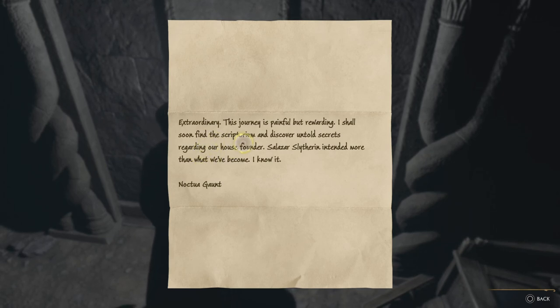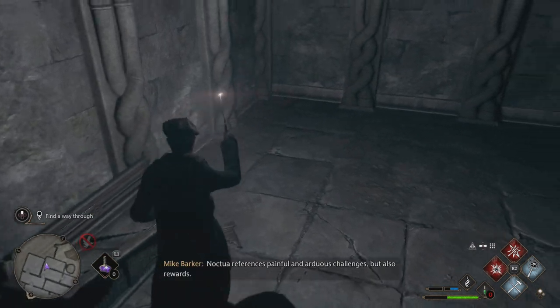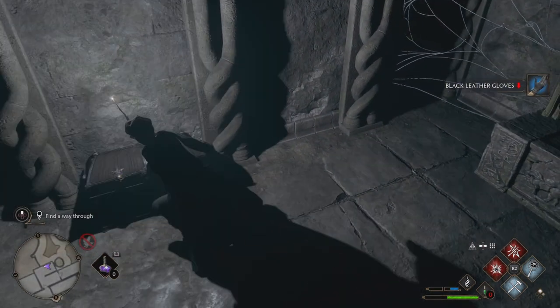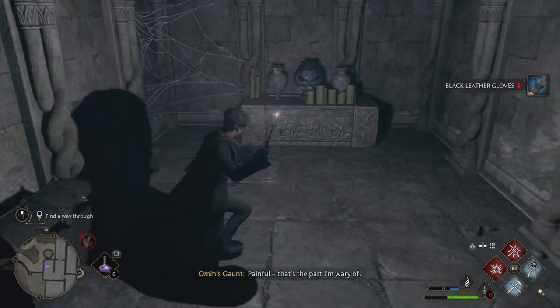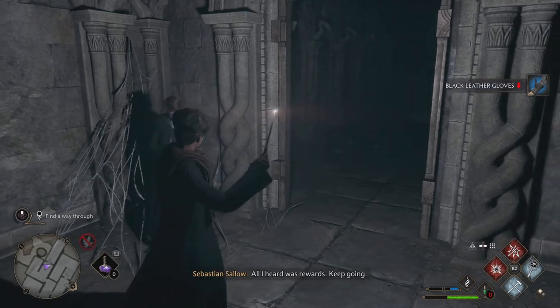I shall soon find the scriptorium and discover untold secrets regarding our house founder, Salazar Slytherin, who intended more than what we've become. I know it. Noctua references painful and arduous challenges, but also rewards.